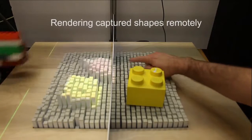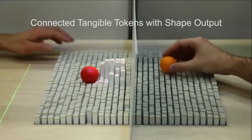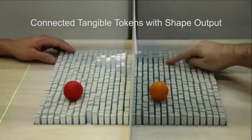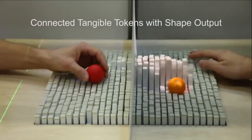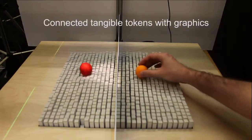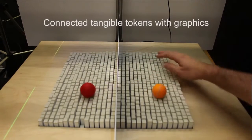Our second prototype enables bidirectional shape capture and output. It renders captured shapes remotely. Remote users can collaborate through connected objects for tangible interaction. Here, two tokens are linked and the remote user's hands are rendered physically. Alternatively, hands can be projected on the surface while the objects remain connected.